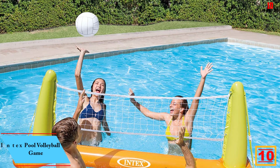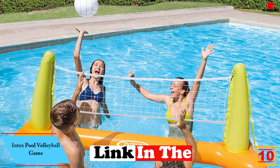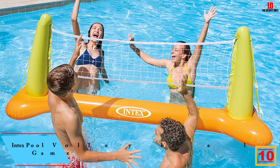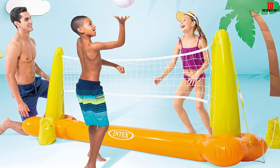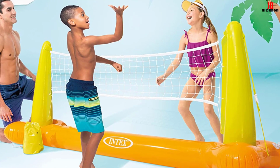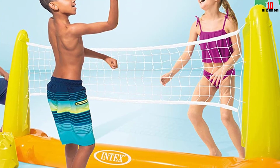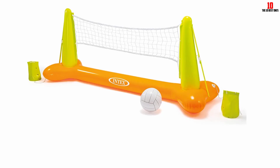Starting at number 10, we have the Intex Pool Volleyball Game. First up and overall favorite in this curated showcase of the best pool toys comes a fun volleyball game from pool heavyweight Intex. There are two models to choose from. This base model doesn't come with a ball and pump, but you can pick up these in a complete set at extra cost. Overall dimensions when inflated are 94 by 25 by 36 inches, giving you plenty of space to play ball without overcrowding your pool at the same time.